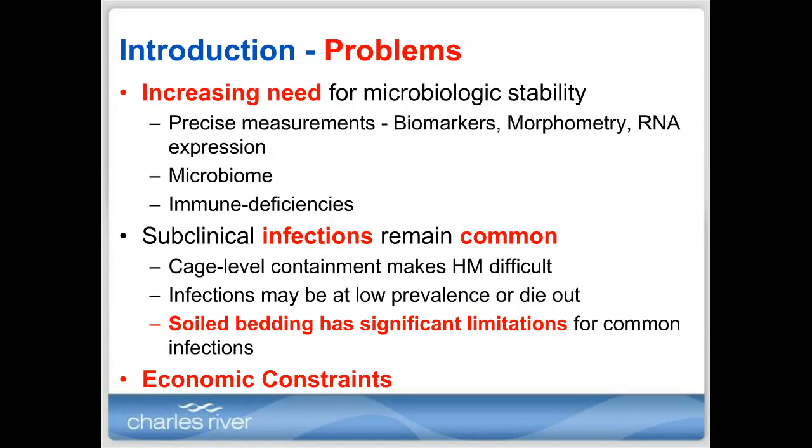And the way that everybody uses to monitor these individually ventilated cages is a soil bedding system. And we'll talk a little more about that. And although it works okay much of the time, it does have some significant limitations that I think everybody needs to recognize. And then finally, everybody is working in an environment of increased economic constraints.